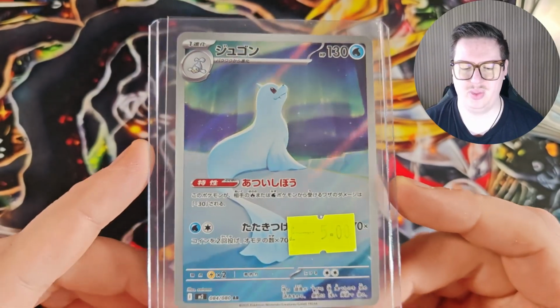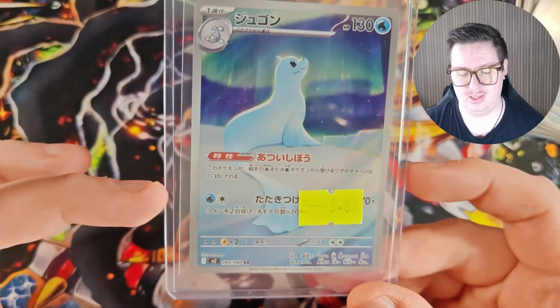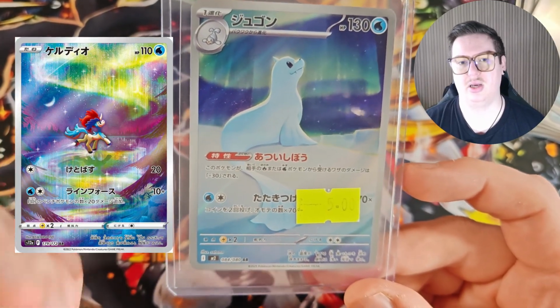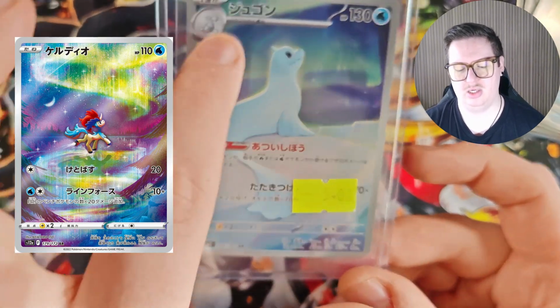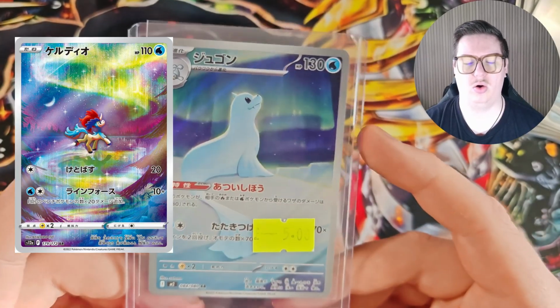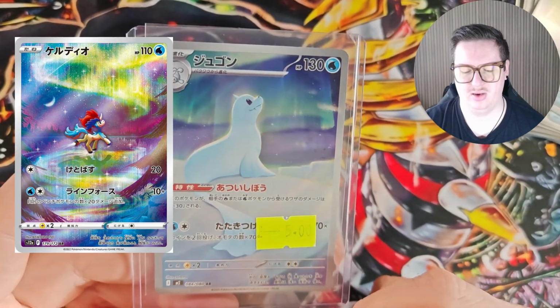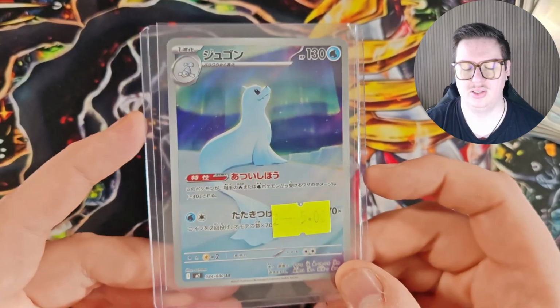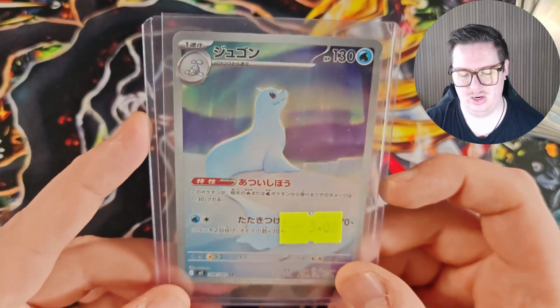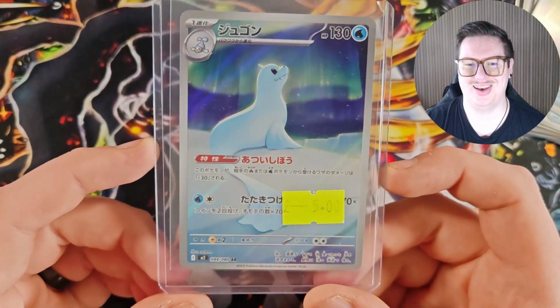And then one of my more recent pickups from a recent set, the Dugong Illustration Rare from Inferno X. I'm convinced that this is connected to the Keldeo Illustration Rare from V-Star Universe. Just looking at the shape of the Northern Lights, or like the Aurora Borealis, it follows the exact same sort of pattern, just from a different perspective. If we were to flip it round, Keldeo would be sort of back here somewhere, just running across the ice. I'm convinced that they're connected. I am going to look into see if it's the same artist, because it does seem a little bit suspiciously close.